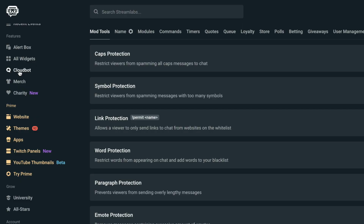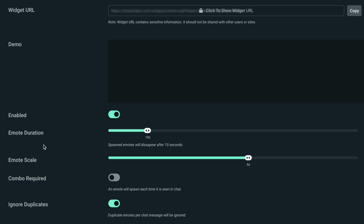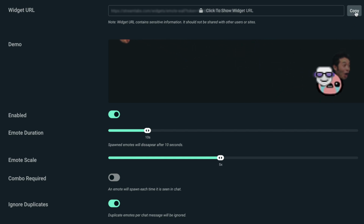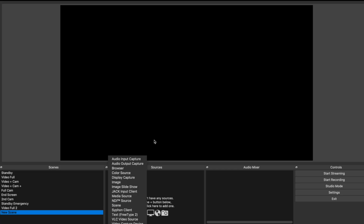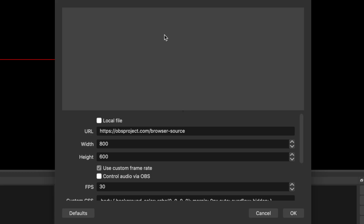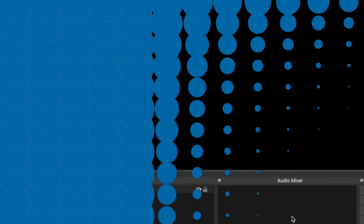To set up your flying emotes on Streamlabs.com, you're going to go to All Widgets and then select Emote Wall. And then the other settings there allow you to choose the duration of how long they last on the screen, as well as the size, and other settings like emote combinations required or ignoring duplicates. Once you've decided how you want it, then you can copy the link shown at the top of your screen and then set that up in OBS as a browser source. In OBS, you select Browser, name it, and then simply paste the URL that you just copied from Streamlabs into the box. Click OK, and you're good to go.